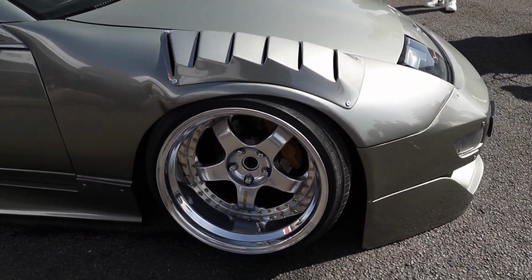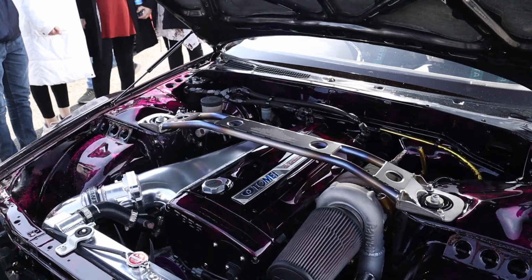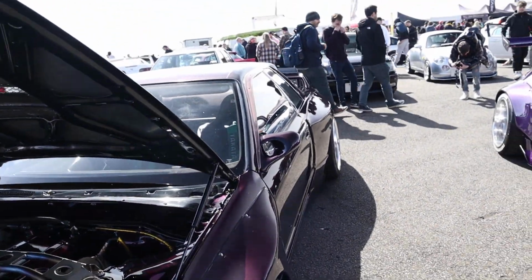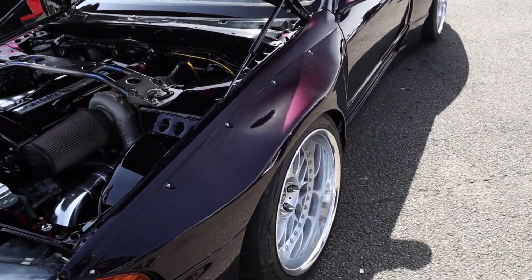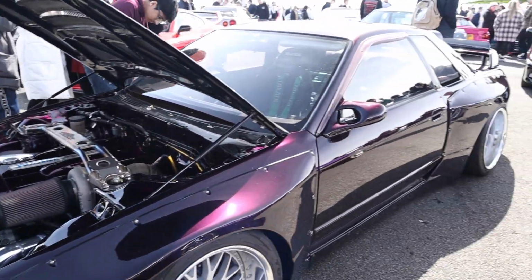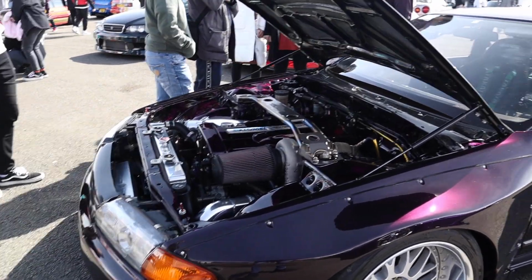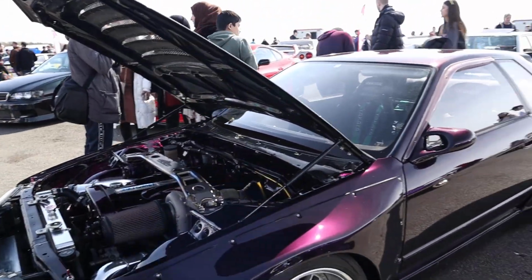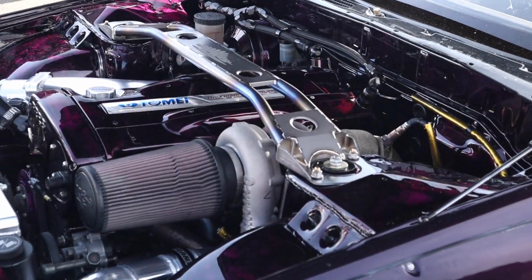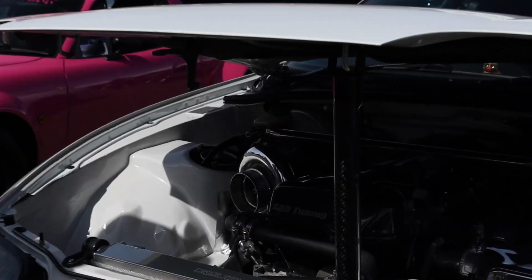The wheels on it are phenomenal as well. Look at that one. RB26, same again. Massive power on that one. We reckon it's between 600-700 brake. Yeah, minimum, definitely. Massive turbo there. Straight onto the air filter. Huge turbo on that.